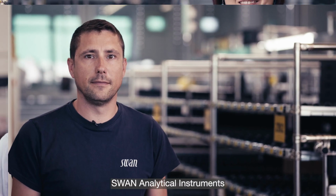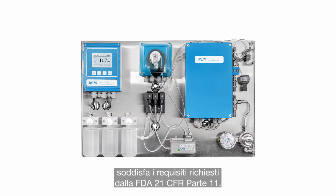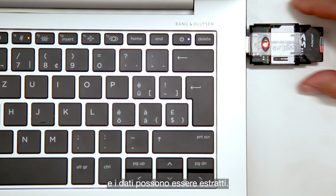How can we, Swan Analytical Instruments, support you, the customer? Swan's new AMI Inspector 2 LineTOC supports 21 CFR Part 11 regulations. User ID, password, and data are saved on the instrument, and the data can be extracted.